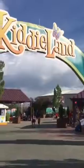So as you can see, we're passing Kittyland right here. You can go in there. There's lots of fun rides for children. There's a big old play area. There's games. There's food. It's pretty fun for children. But I'm not going to be going in there right now, just since it's pretty easy to navigate on its own.